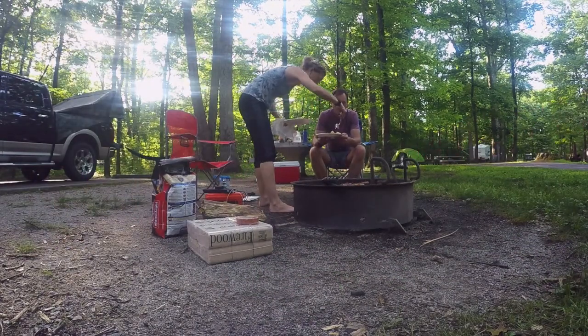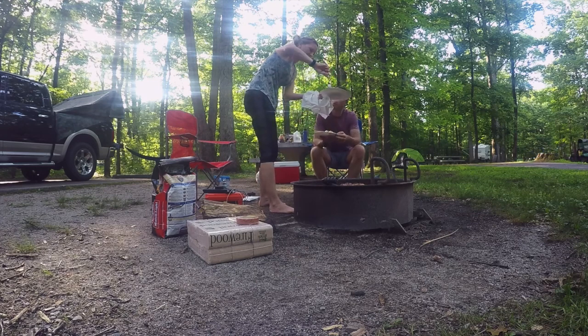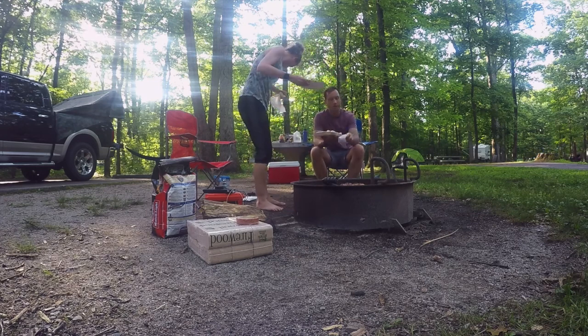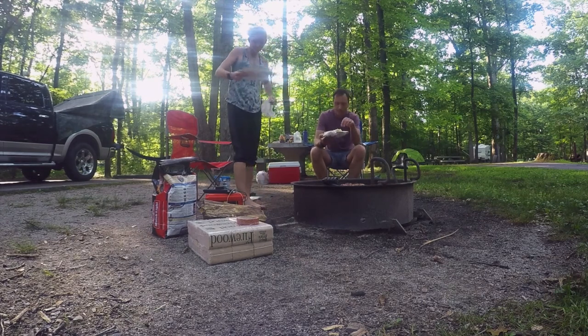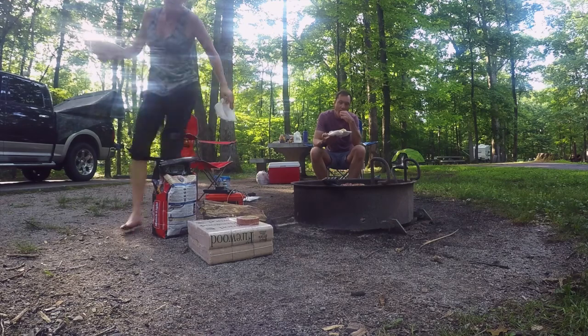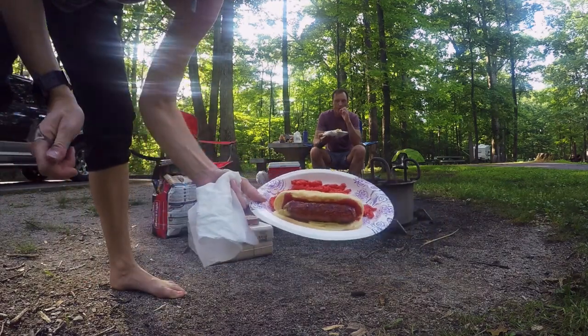For dinner tonight, we had brats and spicy Cheetos, and Tom talks a little bit in a later clip about the firewood. It was really neat. It was compressed wood. Each of them burned for about an hour, and it was $6 for the entire bundle. Brats. Spicy Cheetos.